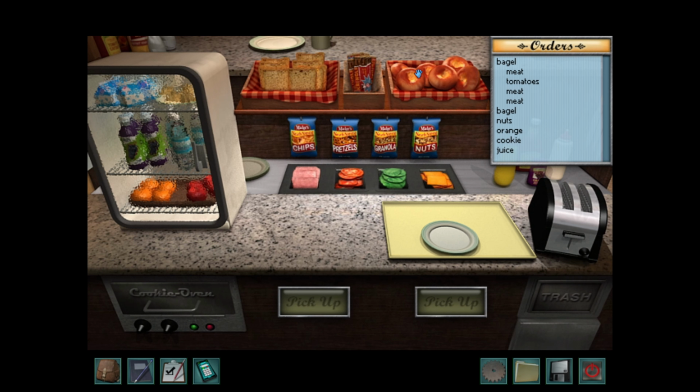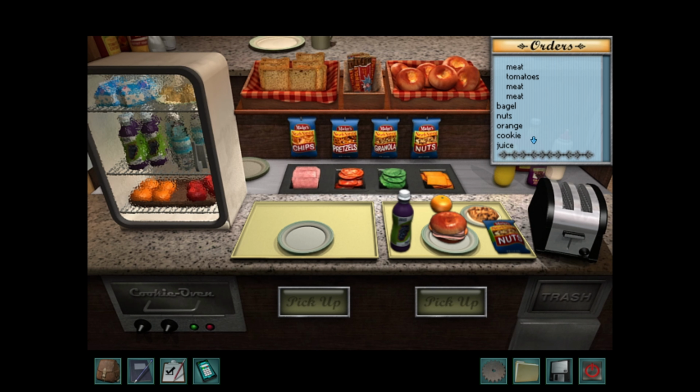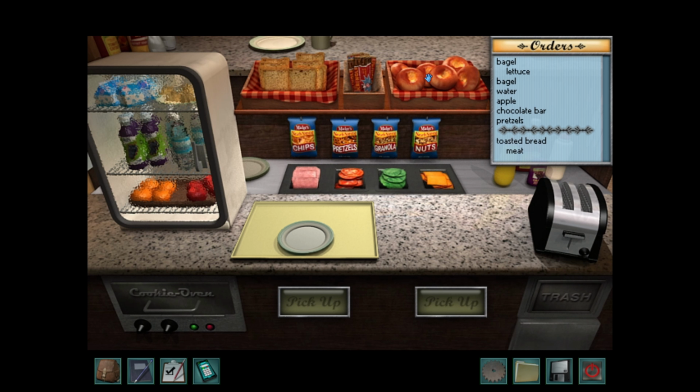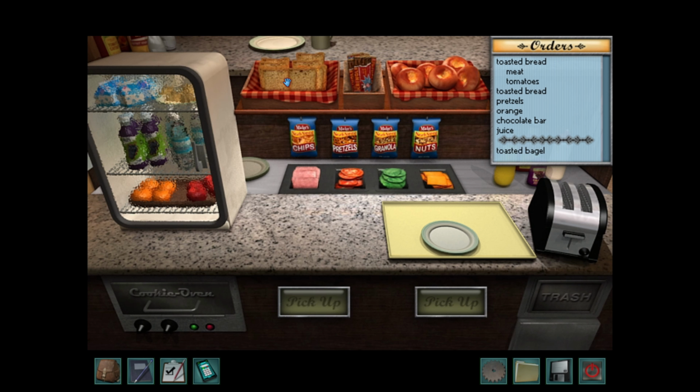All right, now I've got a regular bagel. Got a cookie. Let's get that going. Got meat, tomato, meat, meat, and finish. Get this cookie out. Got nuts, orange juice. And that order's ready. All right, and regular bagel, got lettuce. Finish off the bagel. That's a really weird order, by the way. Got the apple, chocolate bar, and pretzels. Order up. Get the toasted bread going. Let's see, pretzels.